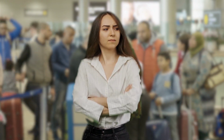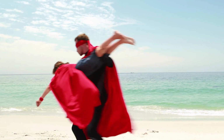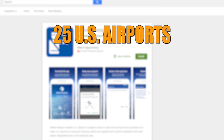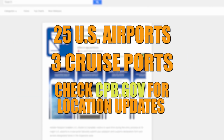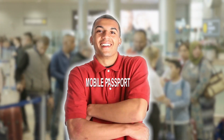The most annoying thing about airports is going through security, but if you want to fly through those TSA lines, download the travel app Mobile Passport. It's currently accepted at 25 US airports and 3 cruise ports, with more being added all the time. The app also allows you to skip over those US customs and immigration lines.